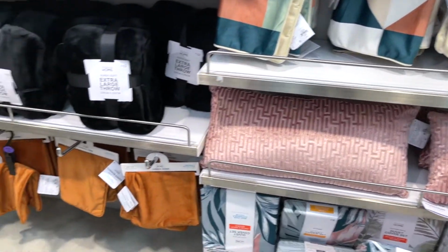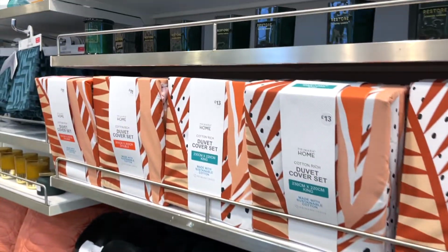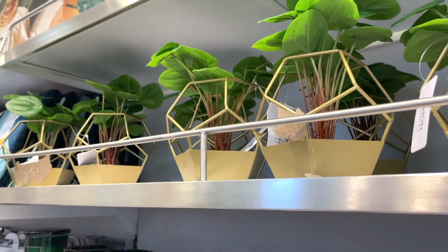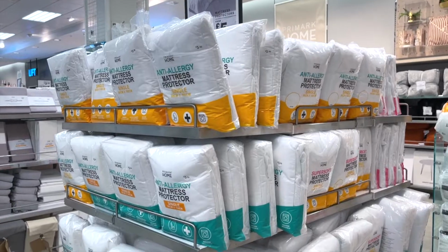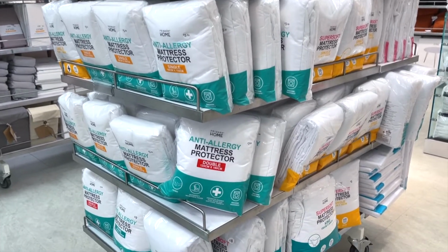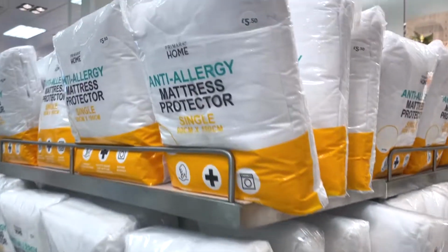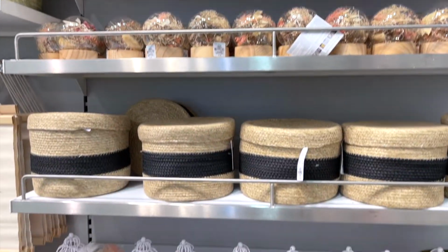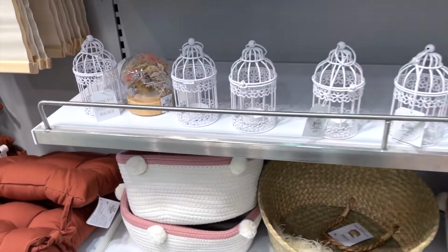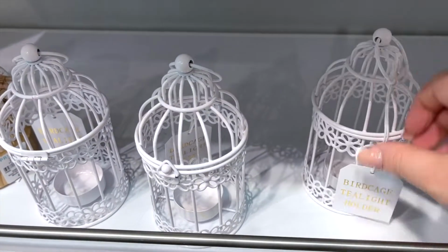We have some colourful bits again here, and some rectangular cushions, nice summery vibes for bed sheets, and then again a whole host of fitted sheets and bed sheets. They've even got the mattress protectors as well. I haven't tried the Primark ones, but if you have, you can let me know. They've got some anti-allergy ones and standard ones. Again, more of the bohemian type of here.